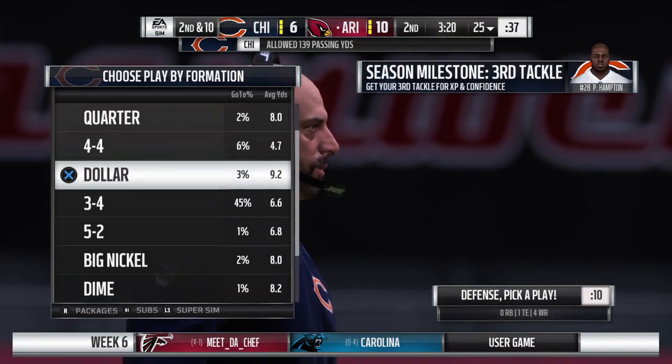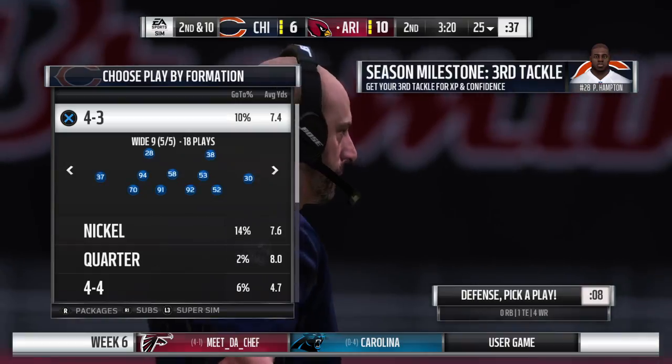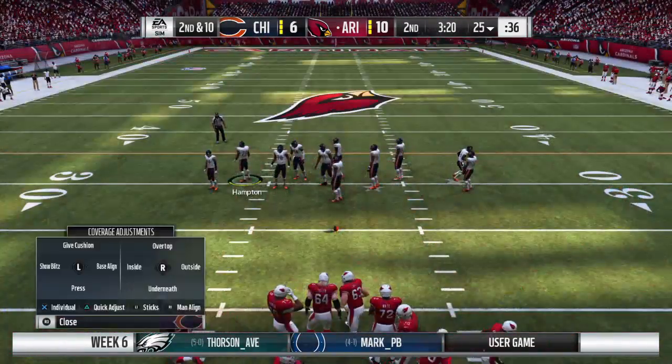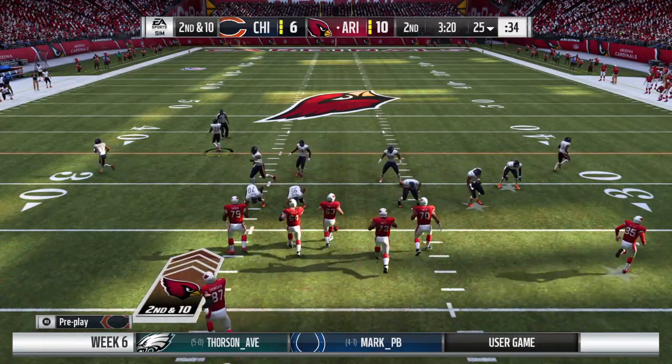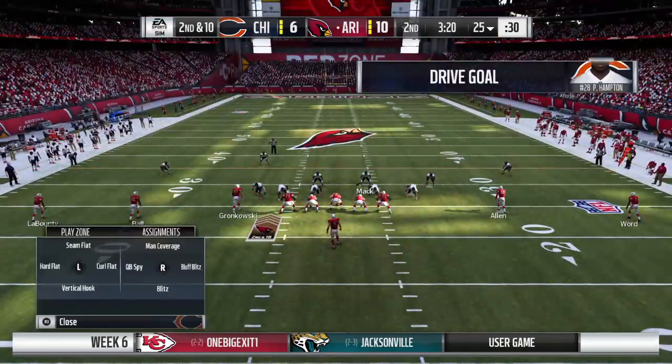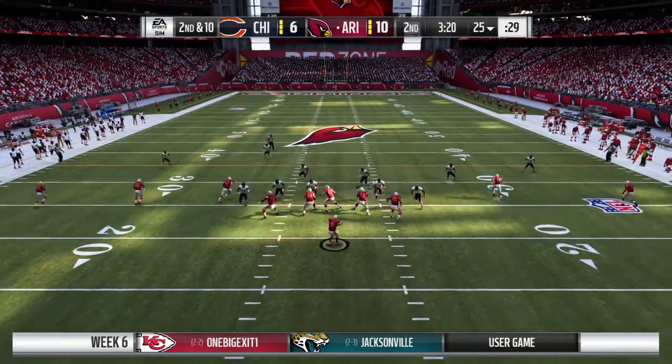Not easily done. But he kind of forced that one there, didn't he? It's almost like he predetermined where he was going to go with the football. Yeah, he wasn't really going through progressions. He wanted to go to his top guy. You do that against this defense, they'll make you pay, won't they? Yeah, they certainly will. They react very quickly to the thrown football.